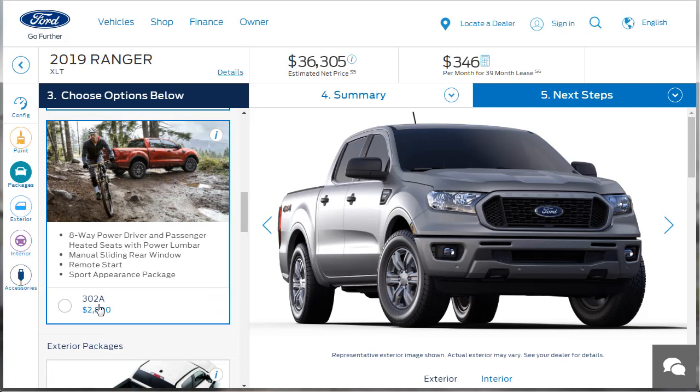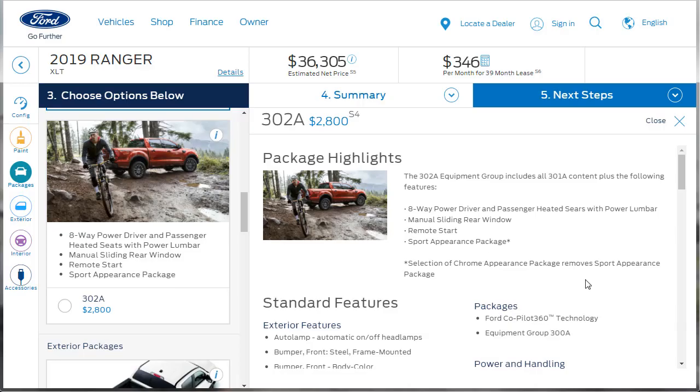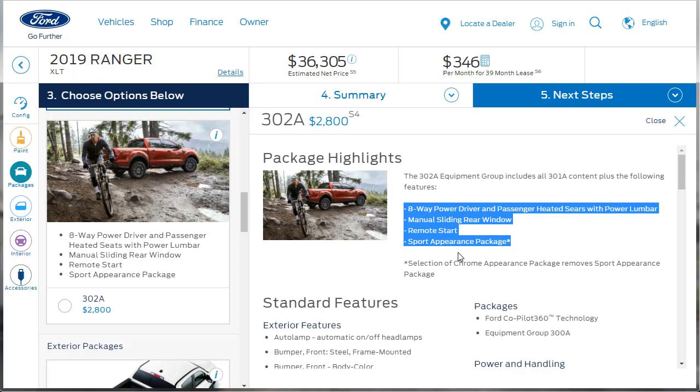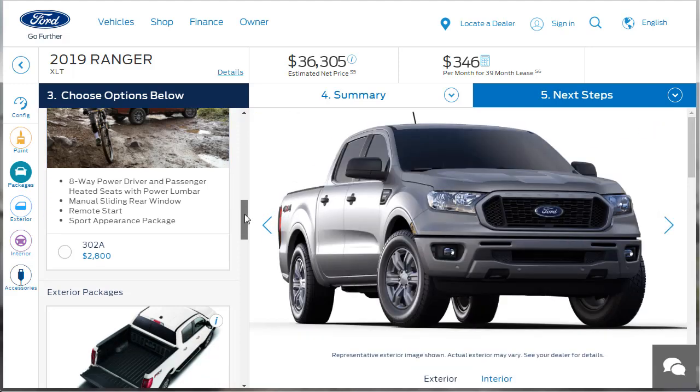And this option 302A is $2,800. What does this give us? The Sport Appearance Package, the Remote Start. What else is included here? Let's find out. Hang on a second. Do we want to chat with a representative? Nope, we don't. We got it covered here. You know what? I don't think we need package 302A. I'm not really feeling that. I don't think these are worth all of that. Remote Start, I bet you we can do it a la carte. We're going to go ahead and skip that.